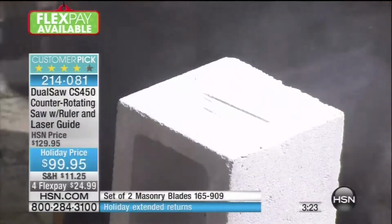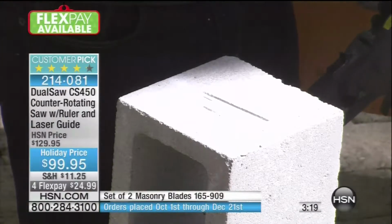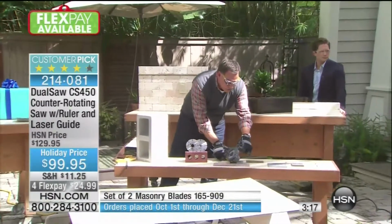Now, in just a couple of seconds, look at the divot I just put in that. Wow. That's the power of the dual saw. Let's move on to something, though, that is truly, truly impressive.